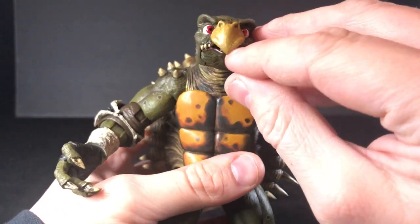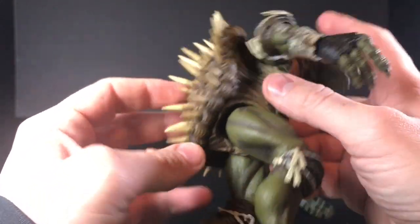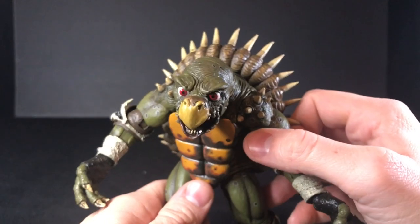Did I mention the mouth? The mouth moves, if I didn't mention it. If I did mention it, again, the mouth moves. And that's all he's got, but he's very good.